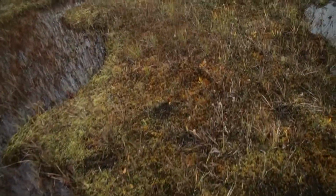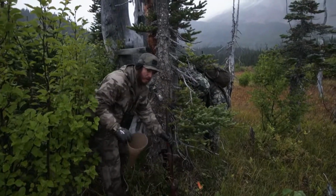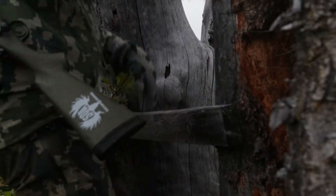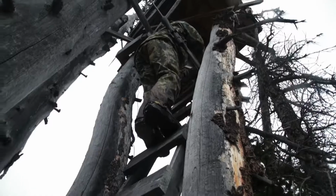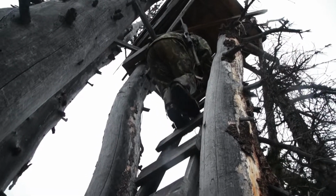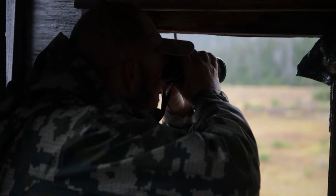The big meadows are perfect moose habitat, and it's mid to late September, so the rut should start any day. And when that happens, Travis wants to be sitting in a spot where he can see a lot of country, glassing and calling. And I know that if he puts in the time, this hunt will pay off.